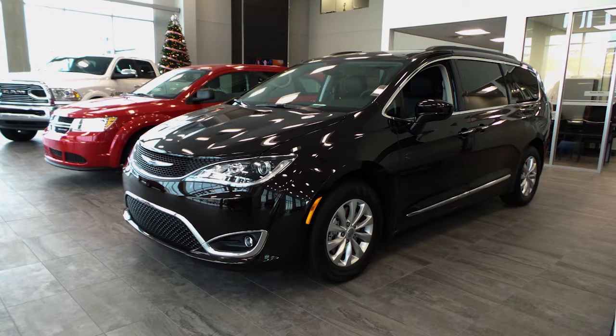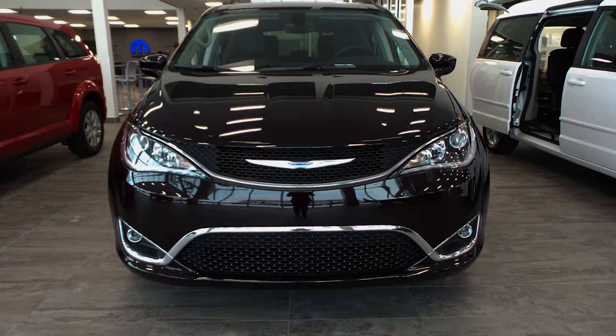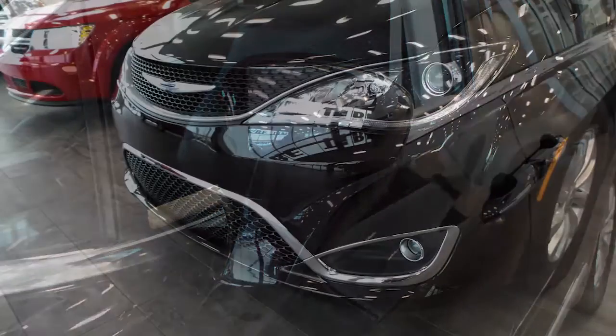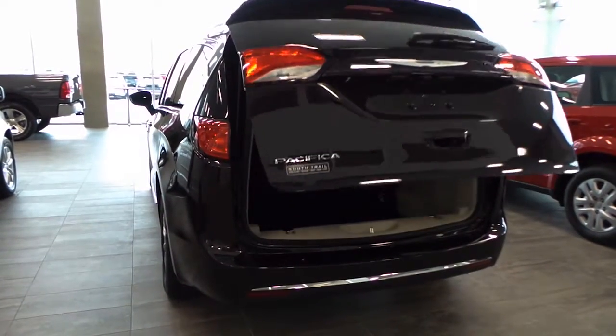Hi Ryan and Elizabeth. This 2017 Chrysler Pacifica Touring comes equipped with a 3.6-liter Pentastar engine and automatic transmission, power heated manual folding side mirrors, halogen headlamps, fog lamps, 17-inch aluminum wheels, a powered liftgate, and a black exterior.